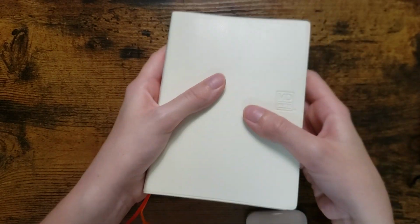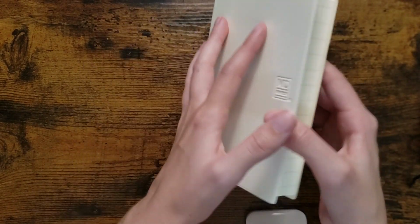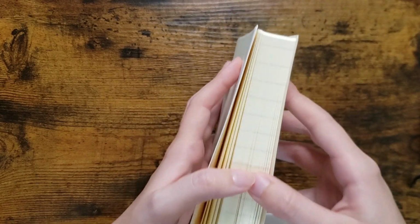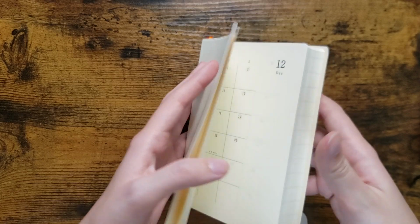I don't know if I'm going to start it in October of this year or if I'm going to wait until 2022. It has an entire year's worth of daily pages, but I know that I won't journal every single day or time track every single day, because I don't do that now.